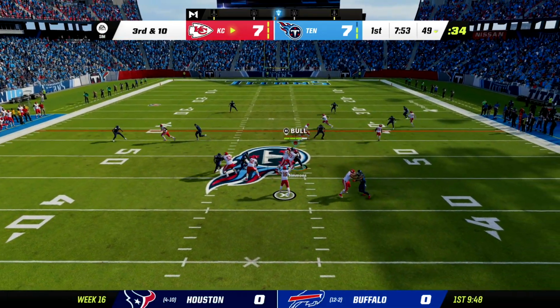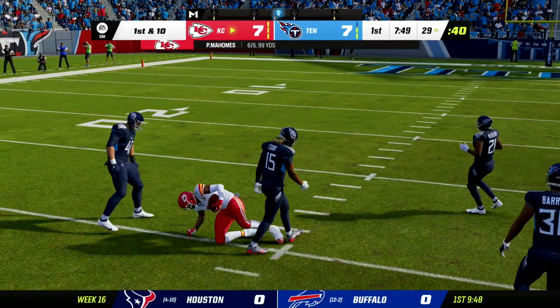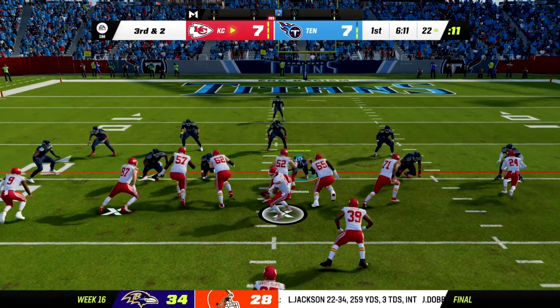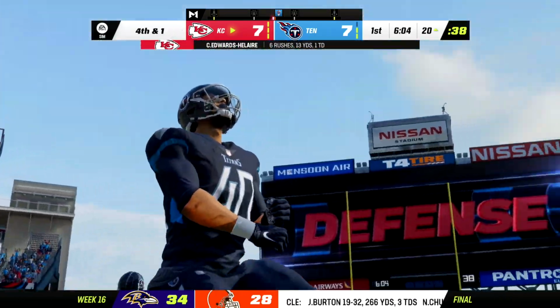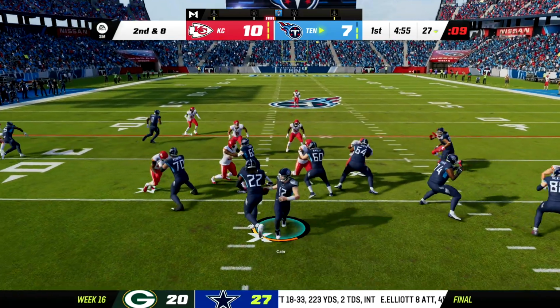But on 3rd and 10, Mahomes attacks the middle of the field again. Juju Smith-Schuster. I could tell early on we didn't have an answer for slowing him down. However, I was very impressed to see us actually make a 3rd and short run stop. Good job by Brandon Smith. The Chiefs only go up 3.